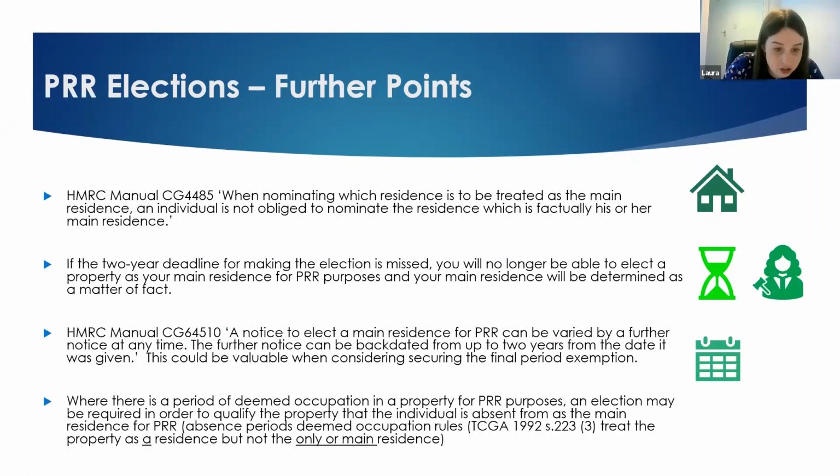So if the 2-year deadline is missed, you will no longer be able to elect a property as your main residence for private residence relief purposes, and then your main residence would be determined as a matter of fact, based on what I discussed in the last slide, and looking at all of the relevant properties that you own. It's also useful to know that an election can be varied by a further notice at any time, and it can be backdated from up to 2 years from the date that it's given.